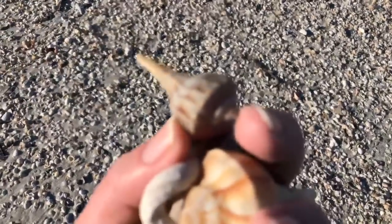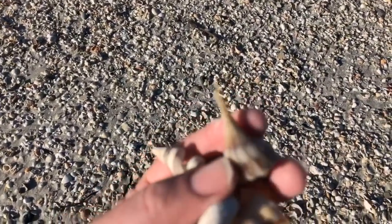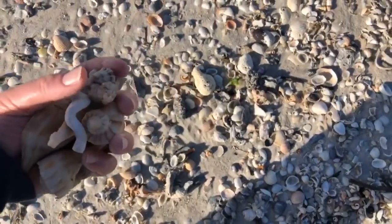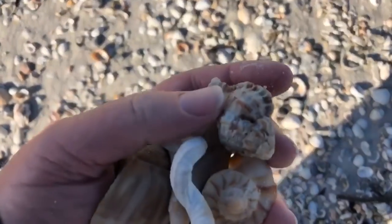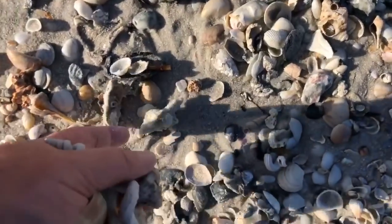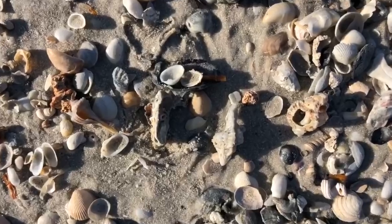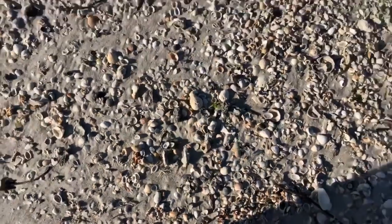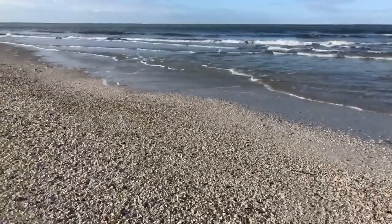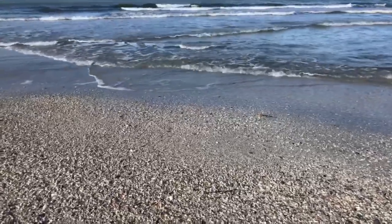Little baby lightning whelk there. I have nowhere to put any more shells. My hands and pockets are full. I dropped a Murex out of my hand, and right where it fell, right next to another old Murex shell. There's another old Murex. Just incredible. All the beautiful little treasures out on the beach this morning. Oh, I can't leave this sit here. I gotta pick it up.